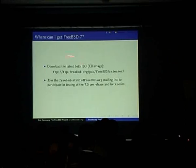So where does one get this? The best way is to download the latest beta. If you go to this address, you can download the latest beta. Actually, I think beta 2 is on the release directory at the moment. Beta 3, I believe, is being uploaded this weekend. So if you check within a few days, the latest beta will be present there. So download the CD image, give it a try. If you find any problems or have any suggestions, we'd like to hear about them on the mailing list.